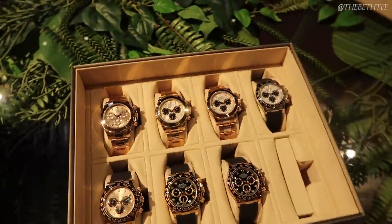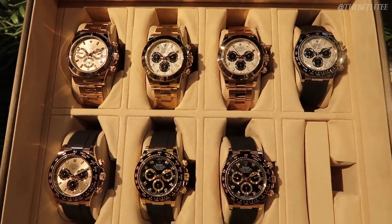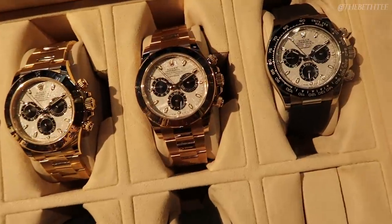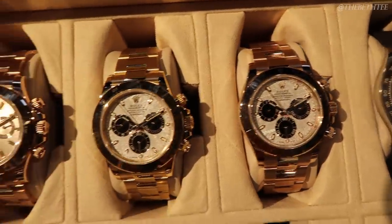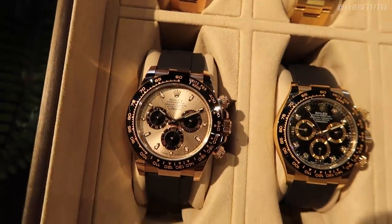Last but not least, we have the ultimate box, which to me was the highlight of the show. I felt like the new Daytonas, especially the Meteorite Daytonas, weren't talked about as much, and to me, these new models are stunning. It's the first time the Daytona comes in a Meteorite dial with a ceramic bezel.